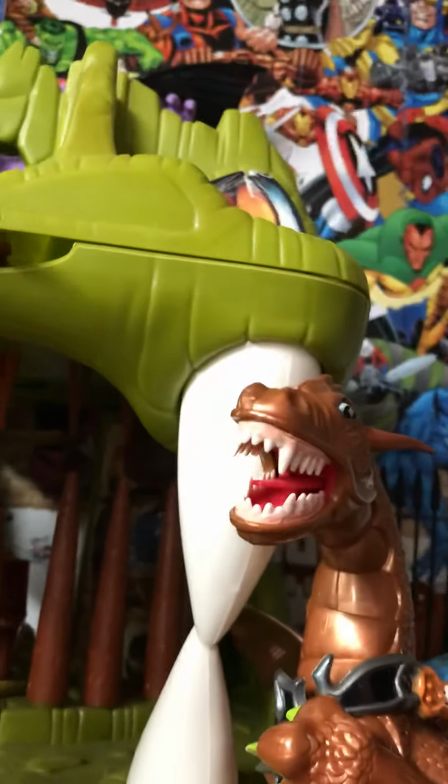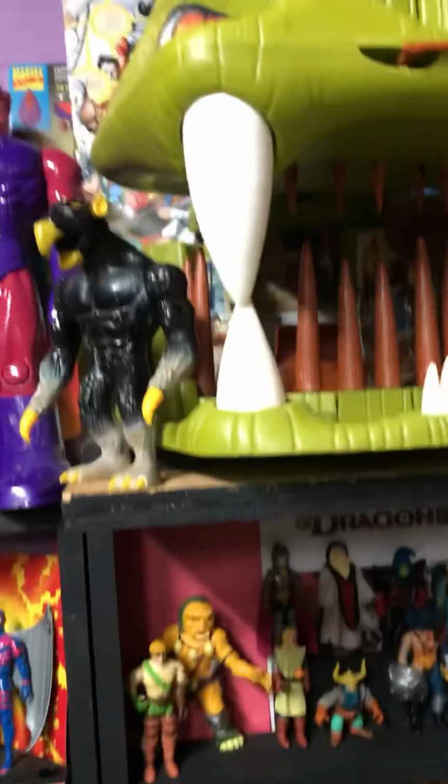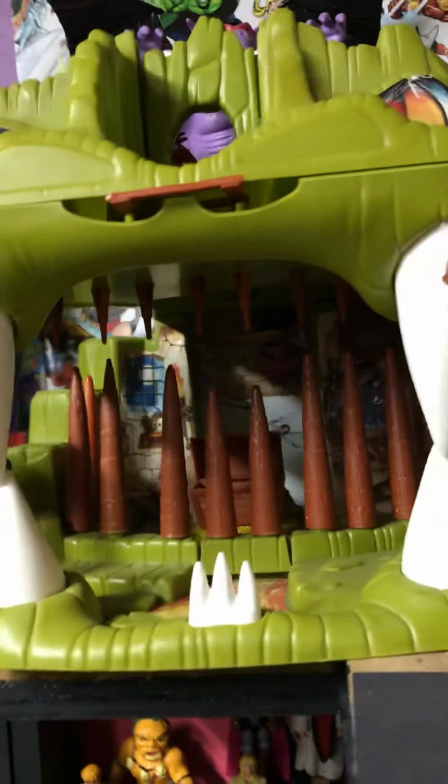A lot of times, if you're looking for these, make sure it's got the ladder as well. Sometimes you'll find that missing, or some of the stalactites and stalagmites missing in between. It also comes with a weapons rack that a lot of times is missing as well. It's kind of up around the corner, if you can see it. There it is. And make sure that it has that if you're looking for one complete.